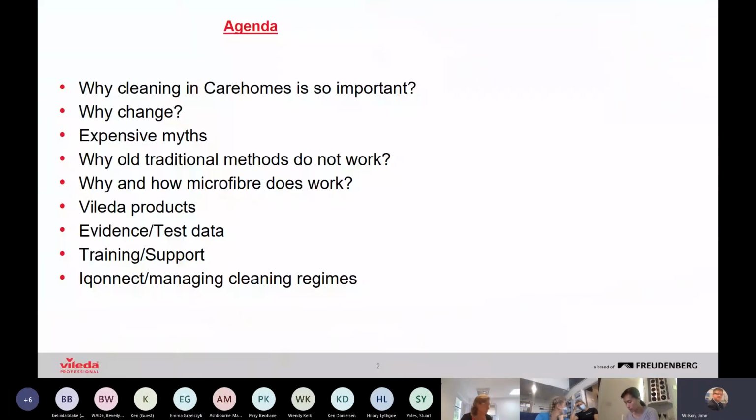So this is what we're going to be talking about. Basically, why cleaning in care homes is so important. Why change from some of the old traditional methods that some places have used for years and years, to really dispel the expensive myths around microfiber. Everyone thinks microfiber is very, very expensive to implement. Hopefully I'll show you that it isn't, and it actually saves money. Why the old traditional methods do not work. As I say, why and how microfiber does work, and that it's independently tested also.